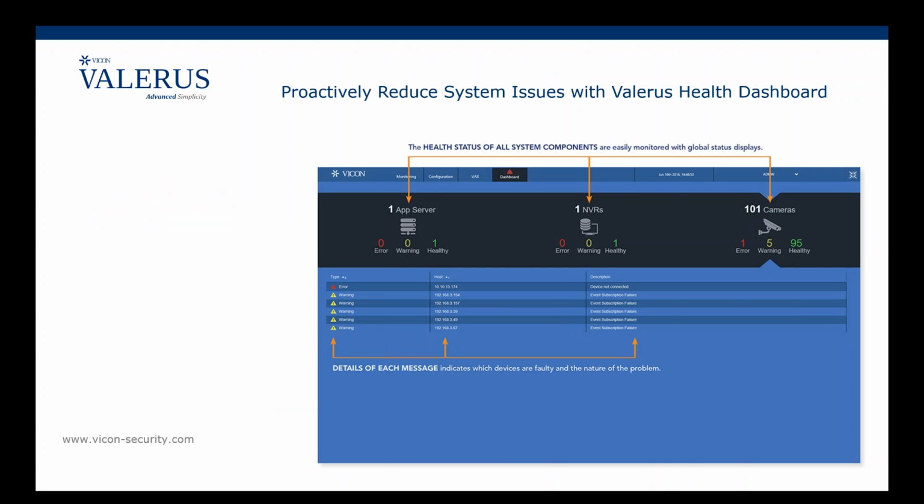Proactively reduce system issues with Valerus Health Dashboard. This is what I was talking a little bit about earlier. So what does this mean? System status can easily be defined. This is one tab within the user interface where you can see everything, all the errors, warnings, health sign. Very simple to see what's happening and monitor your entire system. Obviously, this makes managing large, complex sites easy.